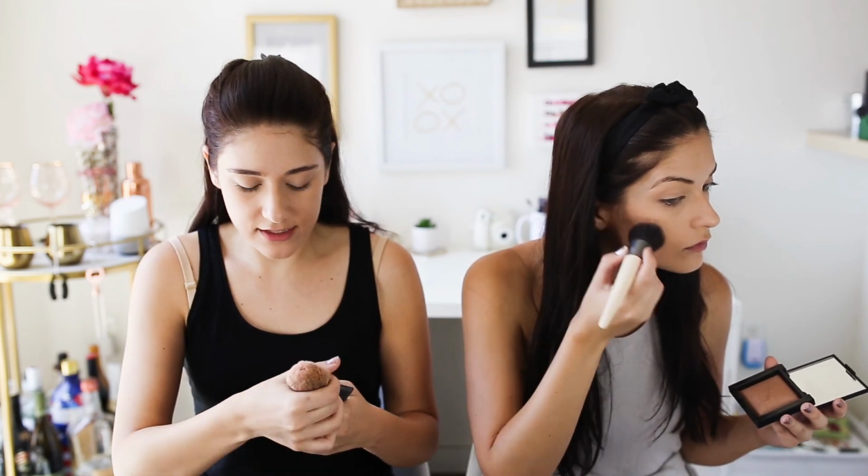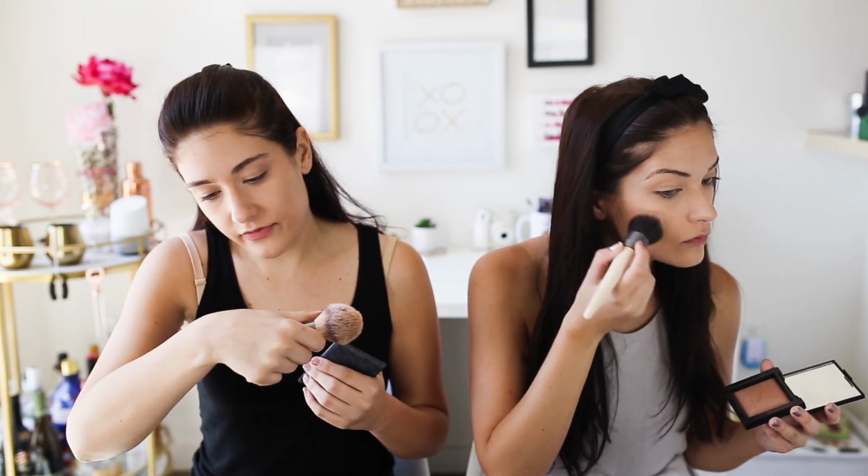I like her style. Okay, I'm going to go in with NARS Laguna bronzer, and I'm using this It Cosmetics Heavenly Luxe Wand Ball Powder brush.